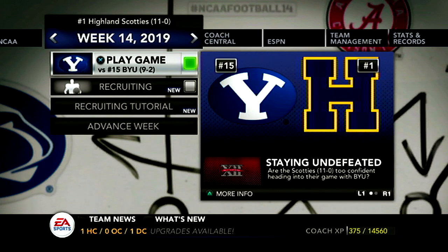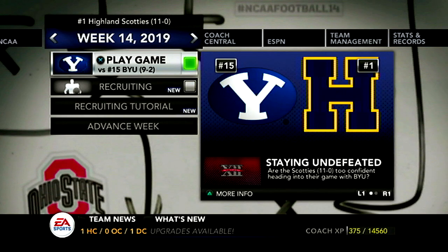Stay tuned for more here of the Highland Scotties as we're on the road trying to get back to the Big 12 championship, and trying to get back to another national championship in this series.